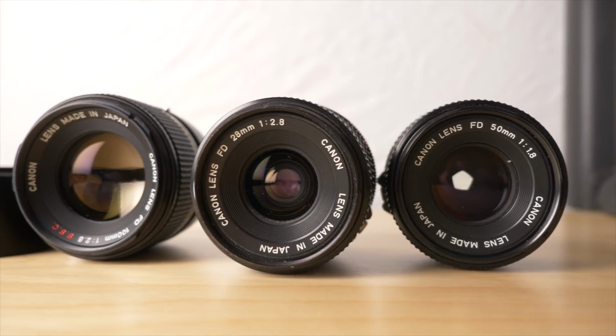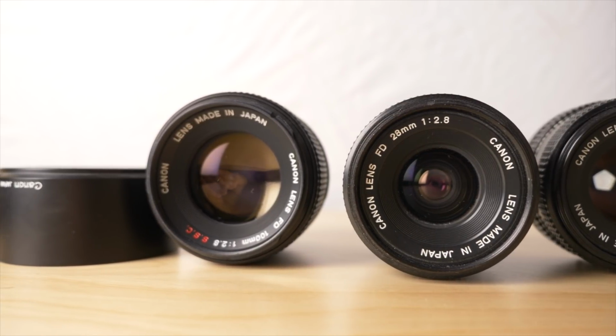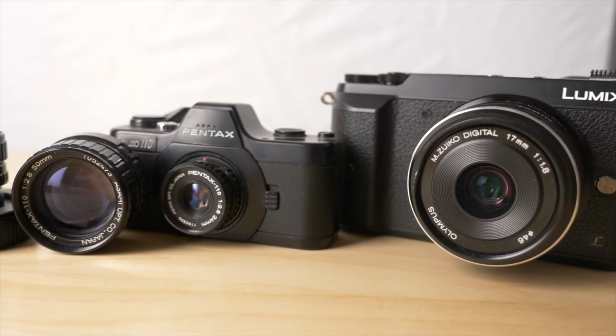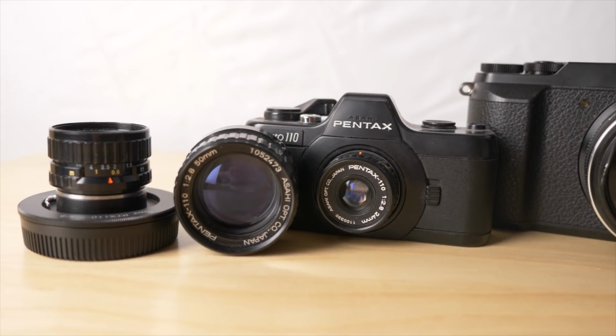Vintage lenses, I have pared everything down and I'm just focusing at the moment on my Canon FD lenses and my Pentax 110 lenses. I still have the K-mount Pentax lenses and my OM lenses and a few Minolta lenses that I haven't actually got round to adapting to Micro Four Thirds yet. I will at some point, but I'm so impressed with the Canon FDs. I always find myself reaching for them anyway. So fewer vintage lenses are on my shelf at the moment, but the ones that are there I use a lot.